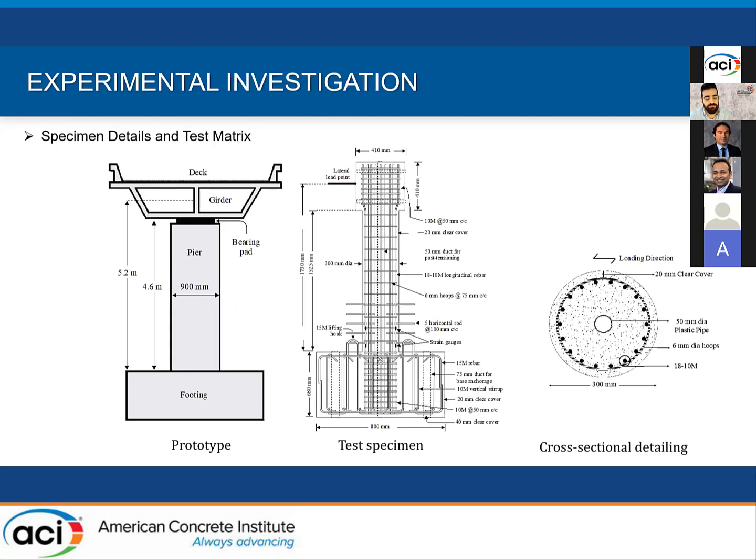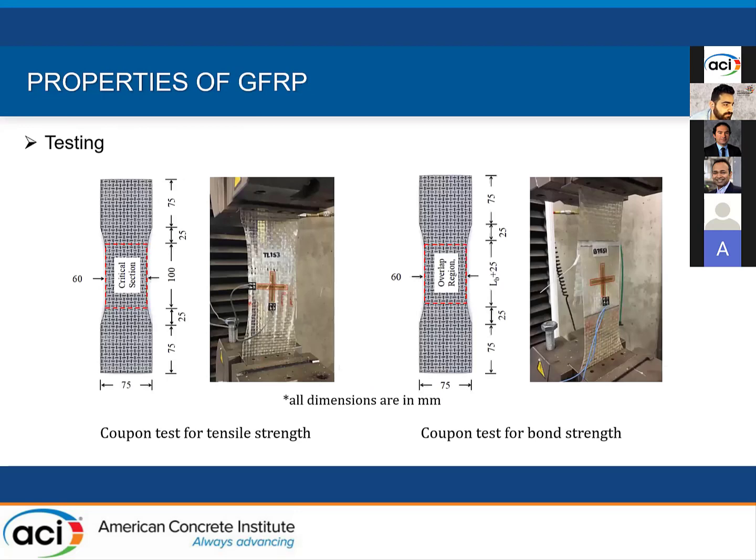So basically, we built two bridge columns, and the first was tested in the as-built condition, and it was designated as the deficient specimen. And that specimen, after it was tested, was repaired with the GFRP sheets, and then tested again and designated as the repaired specimen. And then the second specimen was retrofitted and then tested, and hence it was designated as the retrofitted specimen. So basically, we had 3 specimens tested, but actually we built two bridge columns.